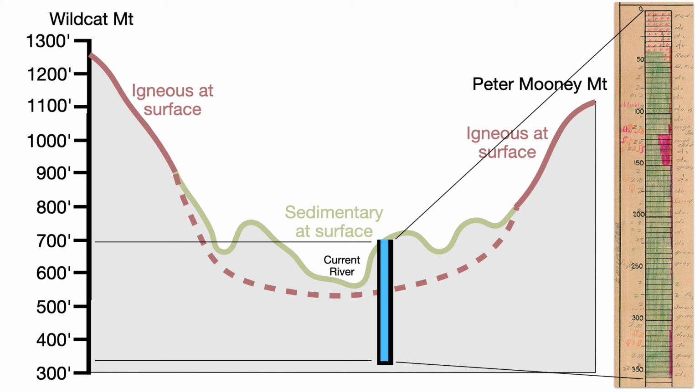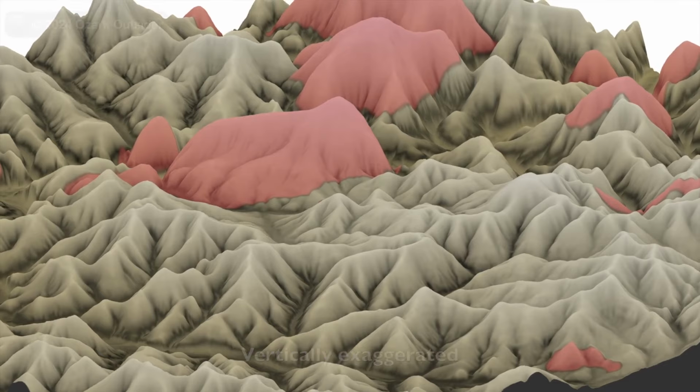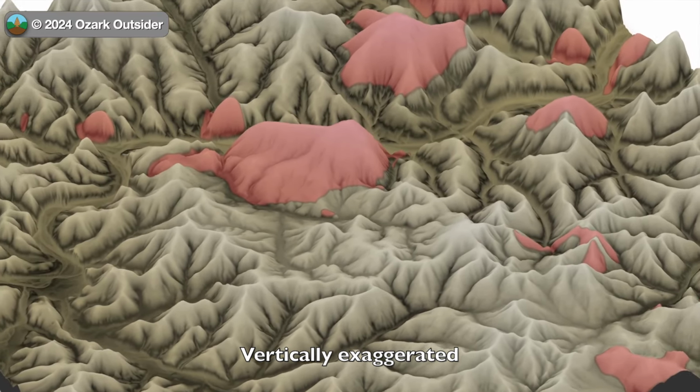Its log records only sedimentary rock all the way down, implying that the total paleotopography beneath the current river here is, at minimum, over 900 feet. So, did that ancient rugged landscape develop through pure erosion, or do we need to revisit the question of faulting?